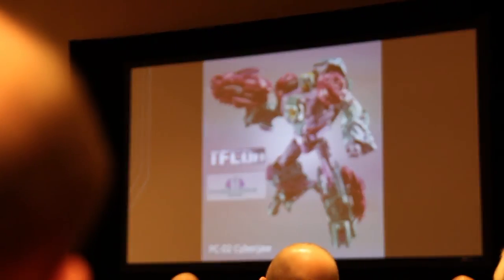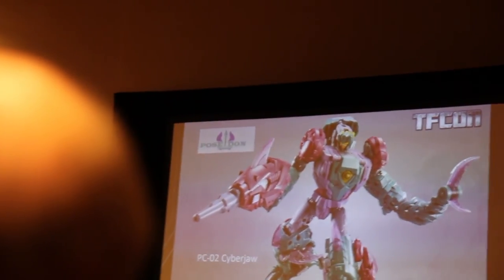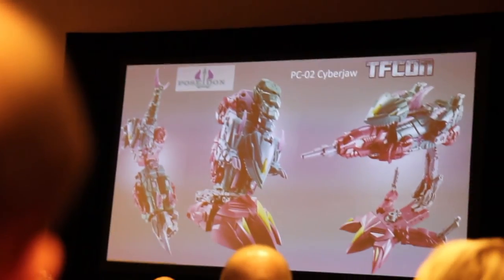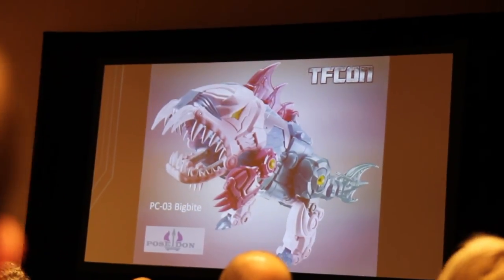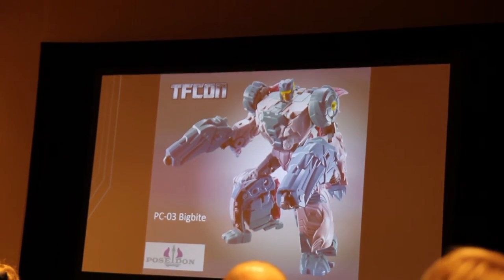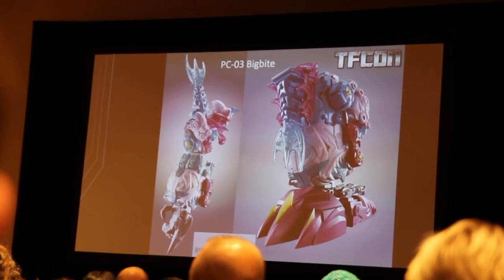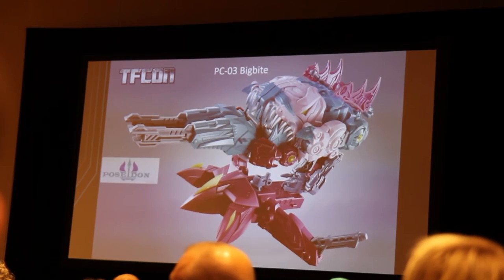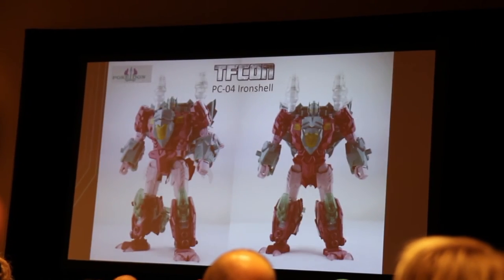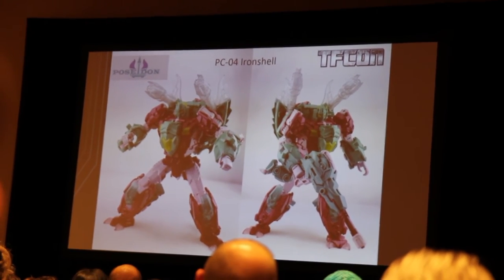The whole gimmick behind the Seacons, if some people didn't know, is that it was a combiner, but they were also triple changers, and one member could also act as a gun. So they want to make sure that they have all those options for each of the members that could do it. Big Bite, we can go a little faster with these, but these are pretty normal. Their first release from the series. Iron Shell, the leader. Very sturdy figure, very big. That's obviously the torso.